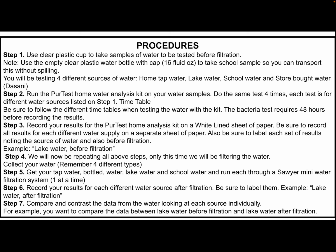Step 1 would be to use a clear plastic cup to take samples of the water to be tested before filtration. Note: use the empty clear plastic water bottle with 16 fluid ounces to take the school sample so you can transport this without spilling. You will be testing 4 different sources of water: home water, lake water, school water, and store-bought water.